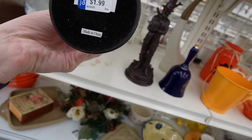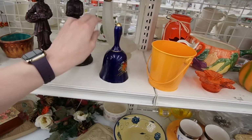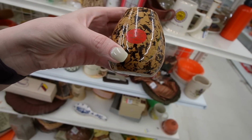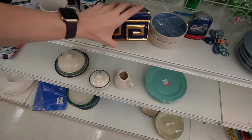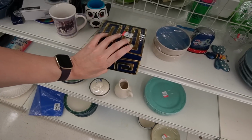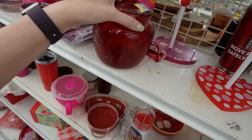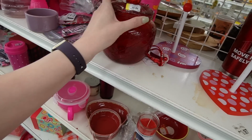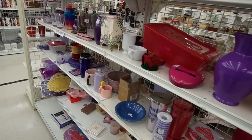Here are some pilgrims. Seasons of Cannon Falls, made in China. And what is that back there? That must be Avon. What is this? Is that made in Vietnam, maybe? There's a covered box with a Greek key design. It looks more contemporary. What does it have on the bottom? $12.99 originally, made in China. That's a covered jar. $4.99. It just strikes me as being more contemporary, especially with that base. Not seeing much here today, so I don't feel like I've been missing out by not coming here very often.